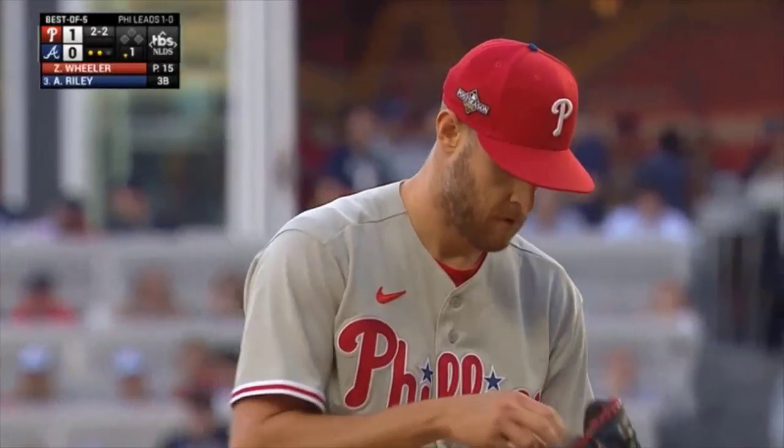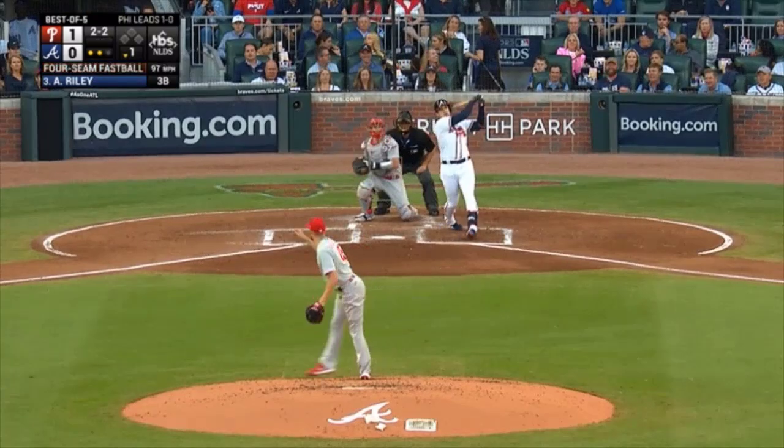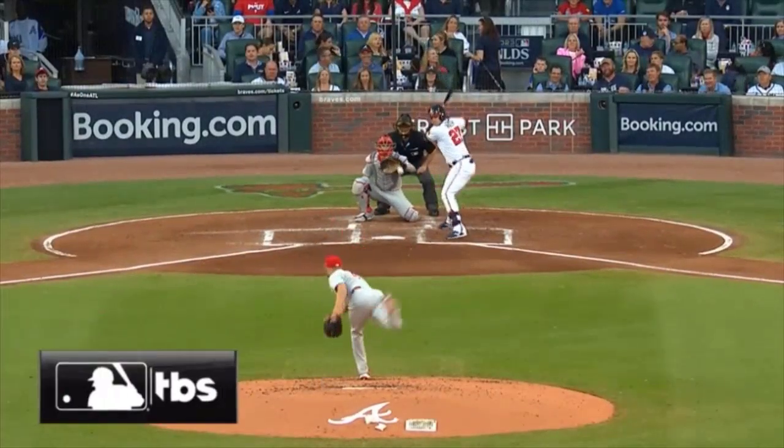On for game 2. Wheeler went 6 innings in that game. And a swing and a miss. Riley chased the high fastball. A great start in Atlanta.